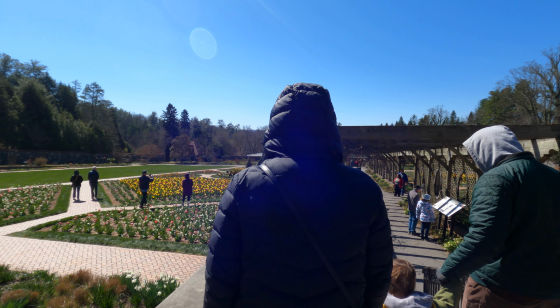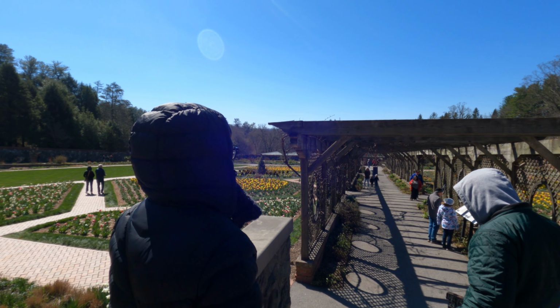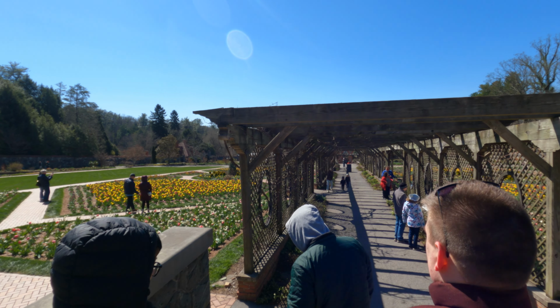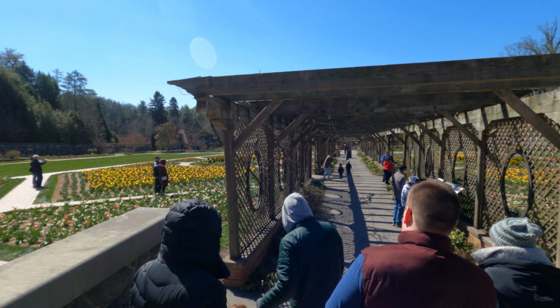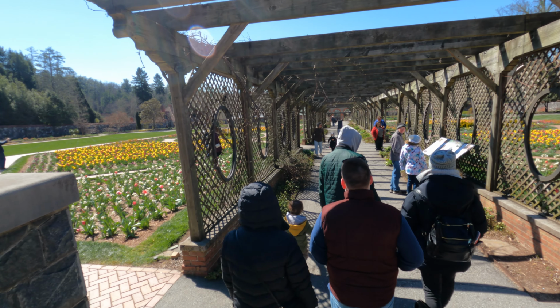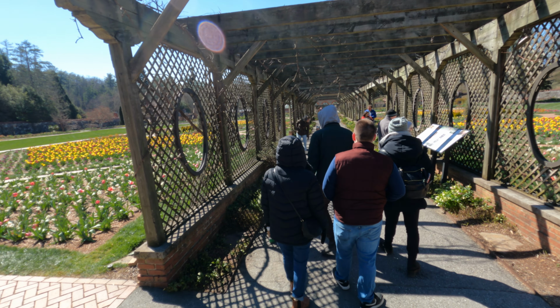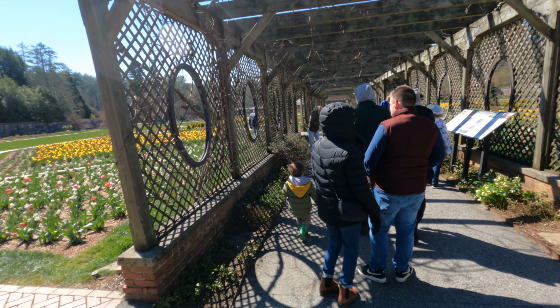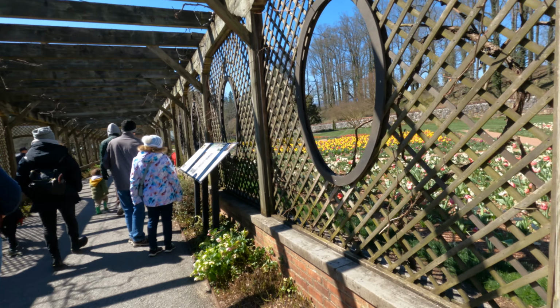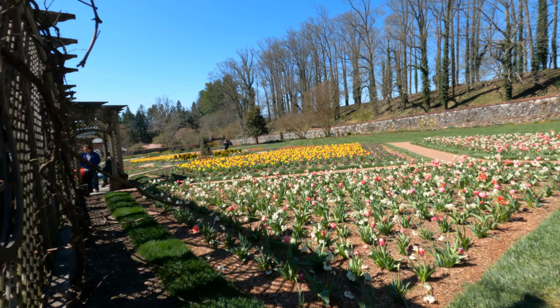Now, there's a lot of walking, so if you have mobility issues, there are places you won't probably be able to access. They do have an elevator if you need an elevator in the house, because you do go up quite a few stairs. I know there was a couple in front of us who were given the opportunity to use the elevator. I think there may be some ramps down there where you can get down to this. Yes, but it's still a long ways. It is a pretty good ways.